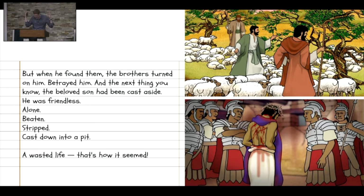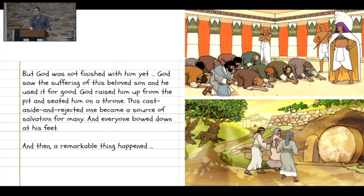And all of Jesus' life, the promise thereof, the hope of him being something special in God's plans and God's eyes, it looks like it's just been wasted hope. That's how it seems. But God was not finished with him yet. And God saw the suffering of his beloved son and raised him up. You remember how Peter's sermon, in different words, really testifies to the same thing that Joseph's story says. God intended all of this for good.